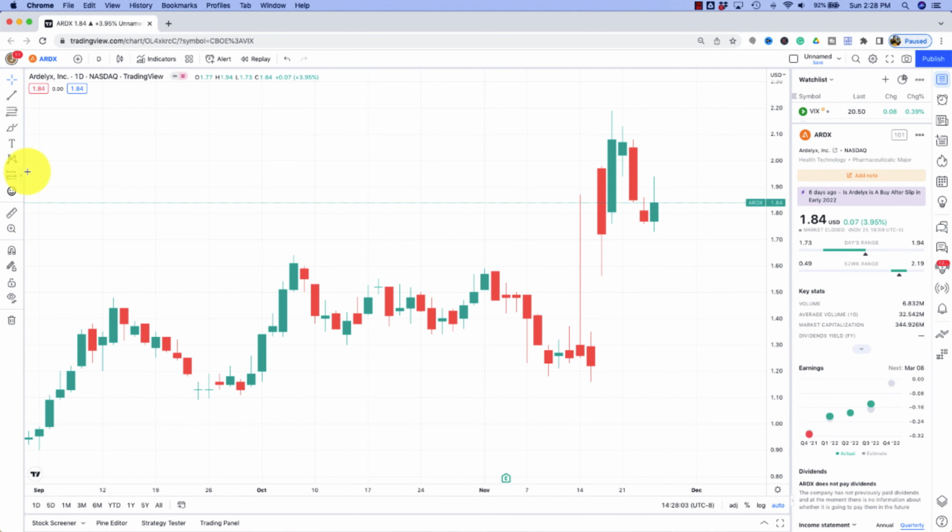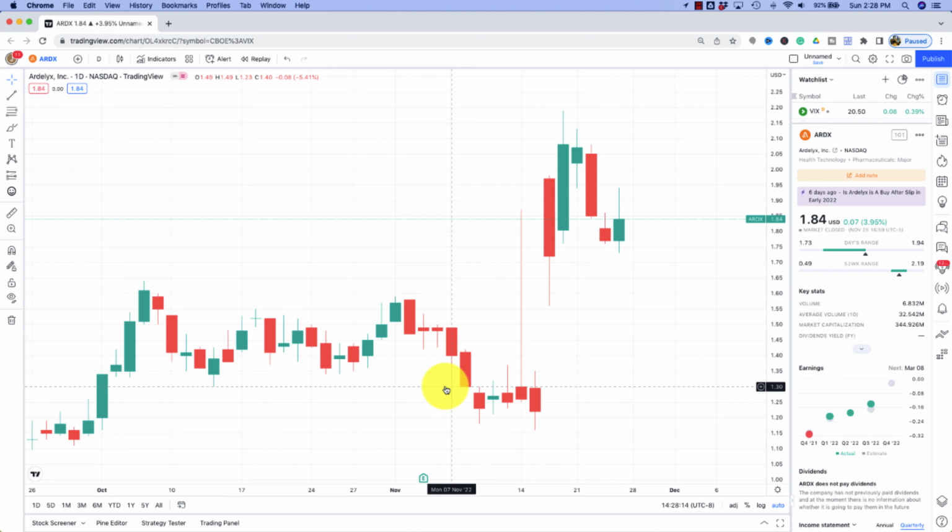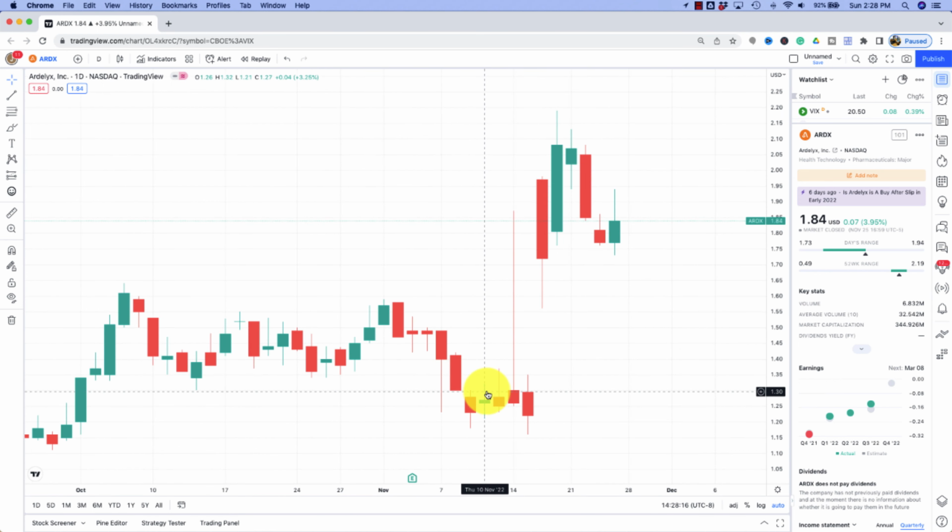Here's a daily chart for stock symbol ARDX going back to September of 2022. Now let's go ahead and zoom in a little bit, so it's a little bit easier to see. So remember that on November 11th, I sold the cash secured put, and we can see the stock was trading right around $1.26 per share.